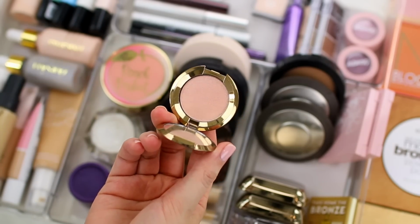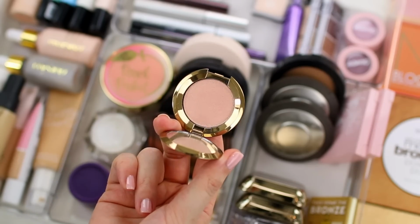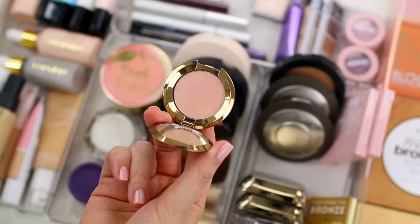It's just a little bit more of a pink toned highlighter. Typically when I wear pink highlighters, I have one from Smashbox that I reach for over this one, so I do want to focus on using this one heading into spring.